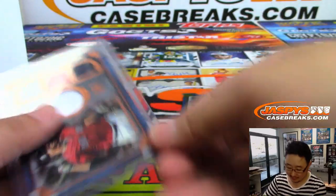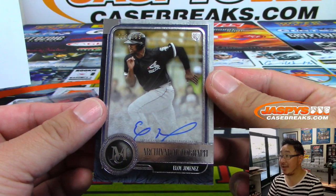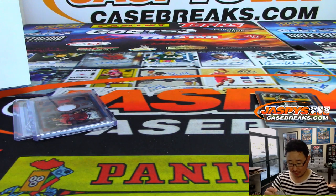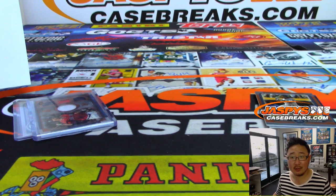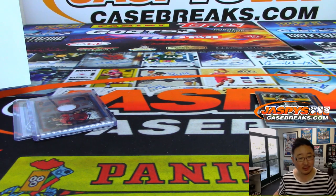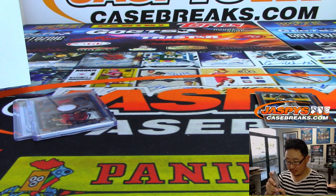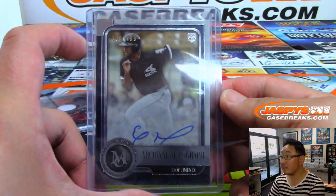All right, so another Red Sox for Ethan. Behind Sandy Koufax is an Eloy Jimenez autograph. Nice, 38 out of 299. Ooh, that's a serial number team. Who has number 38? Number 38, Joseph Andreessen with number 38. There you go. Nice.